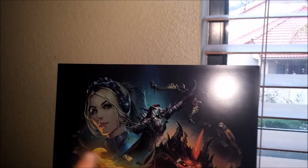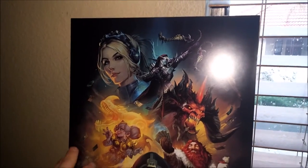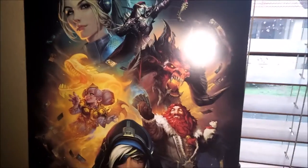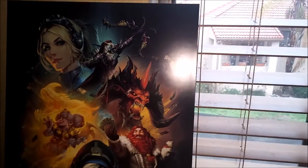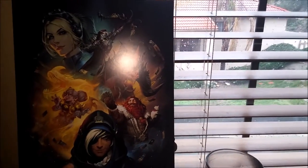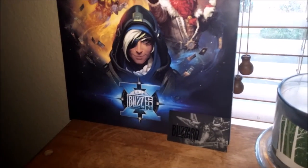We got Sylvanas. We got Nova from StarCraft. We got Diablo from Diablo. We've got... what is this? This looks like Chromie, but I can't really tell, and I'm assuming that was for Heroes of the Storm. We got a dwarf from Hearthstone, as well as Ana from Overwatch. So it's a single character for every single Blizzard Entertainment game. And I'm keeping that there for right now. And then on the bottom right is the business card for Cartier.